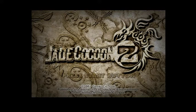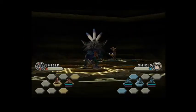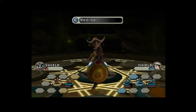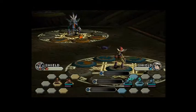And then finally, one that I was particularly happy to pick up, Jade Cocoon 2. Just found this in a shop. Really great to pick this up. I love Jade Cocoon 1. It's an RPG game with kind of Pokemon elements, which recently World of Final Fantasy is kind of doing. It says "anime fans will gush over the cool character designs," and that's Electronic Gaming Monthly's quote on the front cover there. So yeah, cool. I'd love to pick this up.